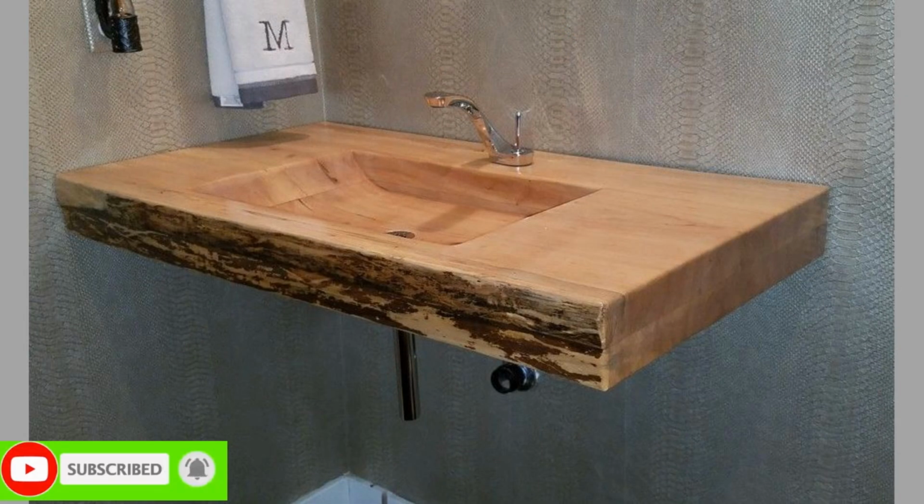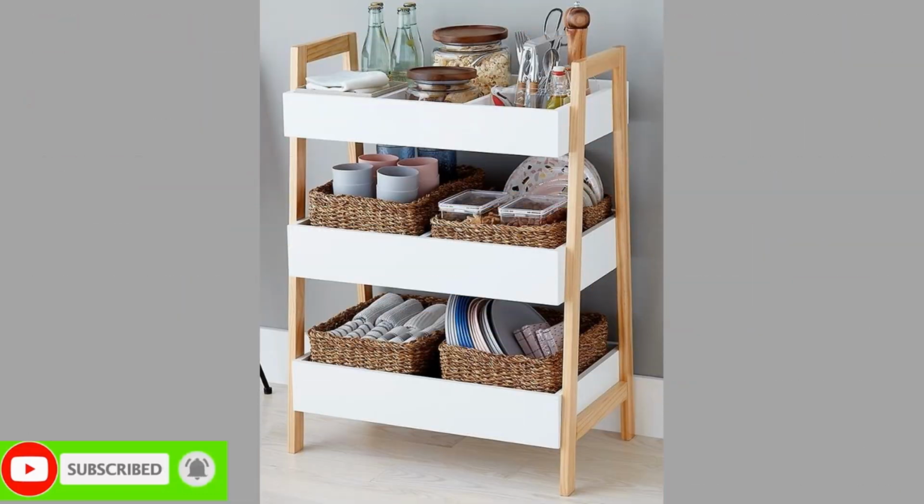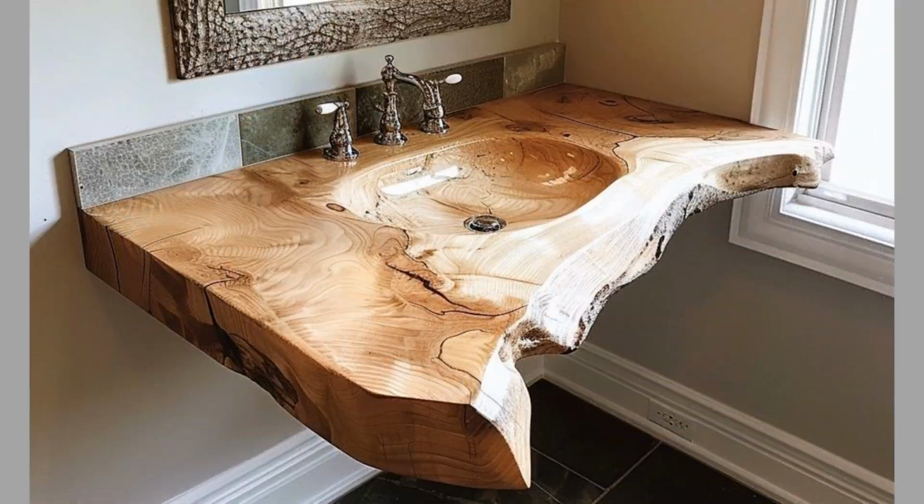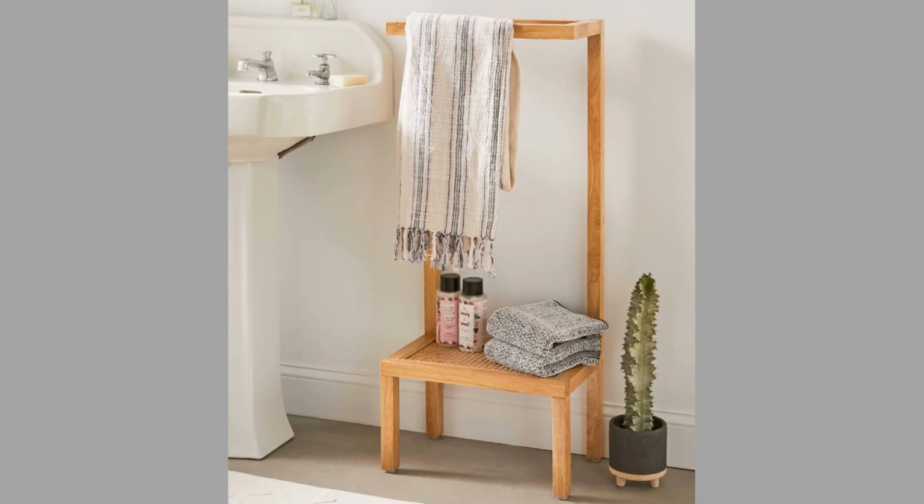Wooden bathroom crafts prove that luxury and eco-consciousness can coexist, that simplicity can be profound, and that even the smallest daily rituals deserve beauty and care. Whether minimalist or contemporary, rustic or sleek, these accessories infuse bathrooms with warmth and purpose, making them not just functional spaces, but sanctuaries that honor both human creativity and the natural world.